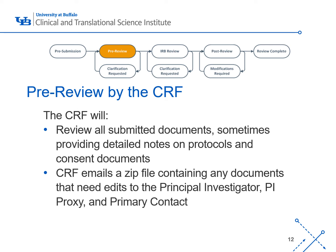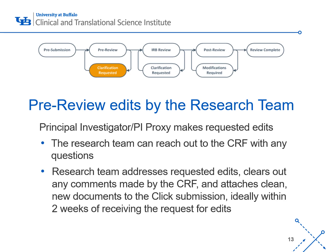As previously mentioned, the clinical research facilitator reviews the submission to obtain clarifications, identify and request missing documents, and make sure that the information contained within all submitted documents is consistent and correct. They do this by editing documents, using tracked changes, and listing comments and questions in the margins. Once all materials have been reviewed, the clinical research facilitator emails a zip file containing any documents that need edits to the principal investigator, PI proxy, and primary contact.